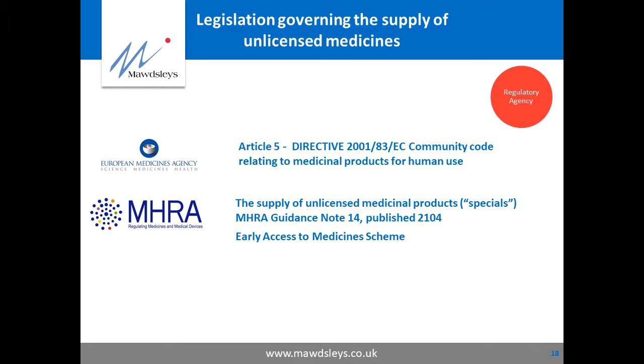So, the regulatory agencies involved, we have the European Medicines Agency. There's something like 100 different regulations throughout all of the EU countries involved in supplying unlicensed medicines. And obviously here in the UK we have the MHRA, who clearly are involved in the process as well. They're the ones that will bless and give you permission to import an unlicensed medicine.